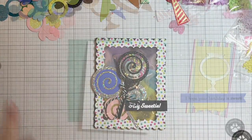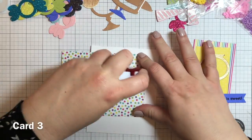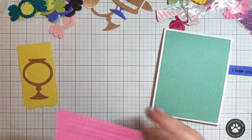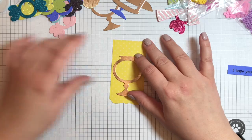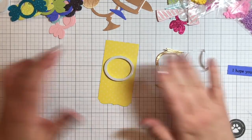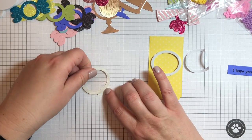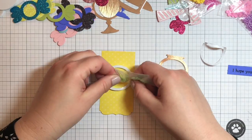Moving on to card number 3, I'm going to use 3 different pattern papers from the kit, and I cut them using my MFT Stamps Blueprint number 13 die, which is one of my favorite die sets to use to design cards, because there are a lot of options. Here I'm just using another one of the shaker elements that's in the kit. This one is a little candy jar, and I'm just attaching the plastic to the outside of the card.